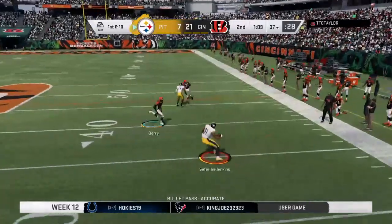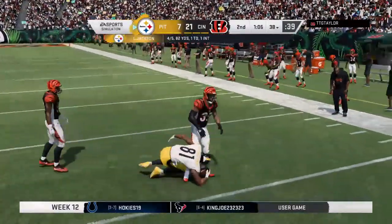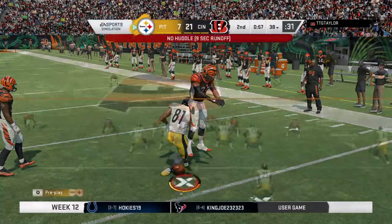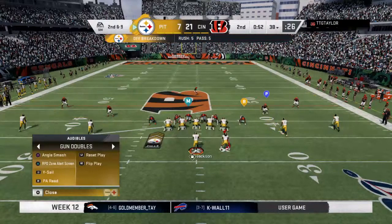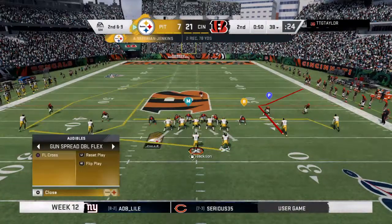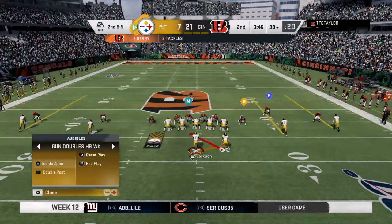Jackson fakes the give and keeps it. And to the tight end here, Safarian Jenkins. And they will only muster a yard here to the 38. They'll give him a yard on the play, and that'll bring up 2nd down. 2nd and 9 at the 38-yard line.